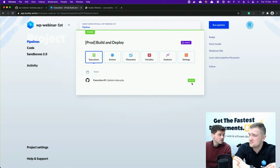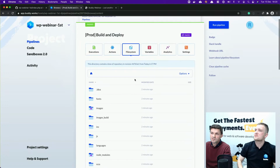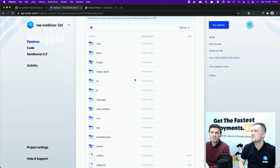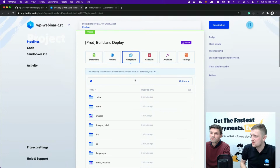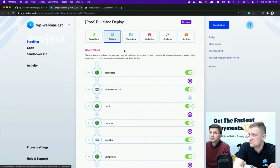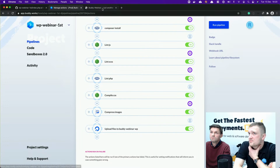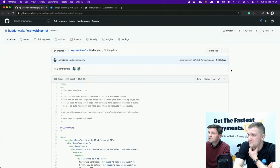But we can speed it up. As I told you before, our dependencies are in the pipeline file system, so those dependencies are already cached. We will not download dependencies again until those dependencies change. So they are only downloaded once and they stay in the pipeline file system, waiting for other executions. Also the deployment action will be much faster. So let's see.